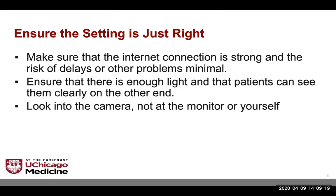You also want to ensure the setting is just right. So you want to ensure that you have a strong internet connection such that you can minimize the risk of delays or other problems. You want to attend to lighting. Sometimes if I'm on a Mac laptop, I'll open up the FaceTime app to just get a sense of what my background and my lighting look like before I turn on Zoom or something or start the session. And again, with this point about looking directly into the camera and not at the monitor or yourself.